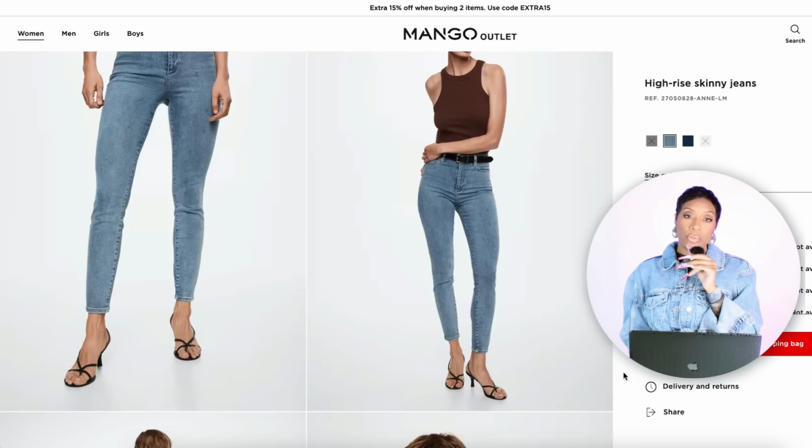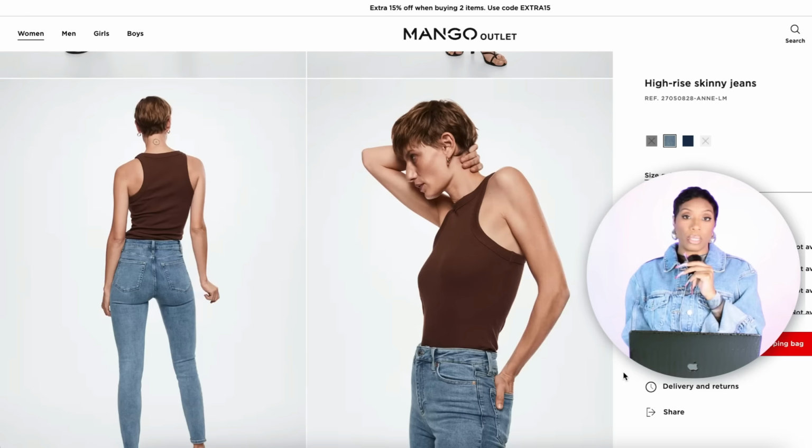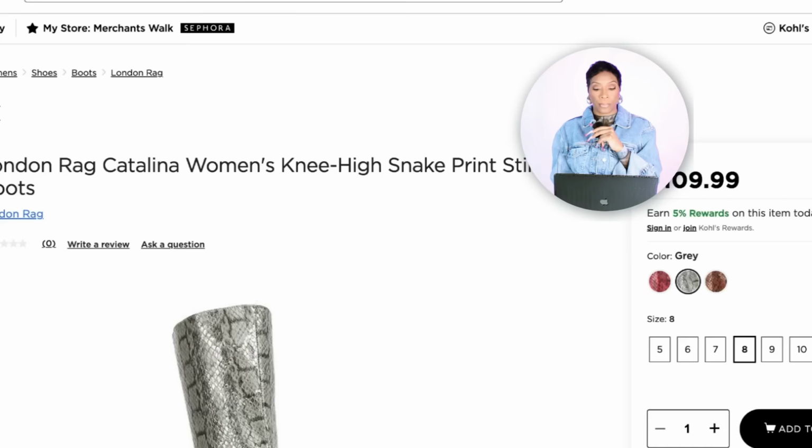I also found a pair over here at Mango Outlet for $24. So they're marked down from $36. They're currently on sale. These are called the High Rise Skinny Jeans. So these work as well. They come in sizes 1 to size 20. So again, another really nice size range. We love that. These also come in four different washes, which is going to go with the mid wash. Now, get to the good part.